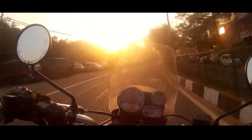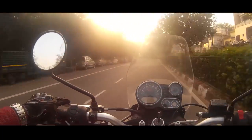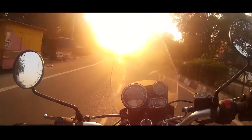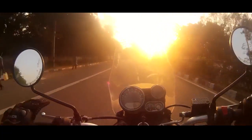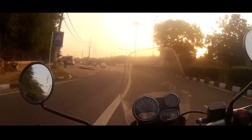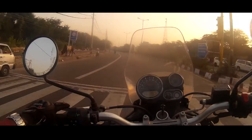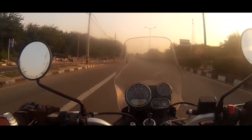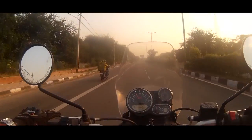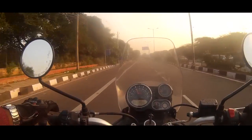So first up, the good points. The seats, they are super comfortable. That is how I can put it bluntly. They are super comfortable. They are wide. They are really good. I mean, you need to sit on the Himalayan to believe how good and comfy the seats are. I've had a pillion with me for a couple of hours as well, and the pillion was happy with the seat too. So that's a very, very good thing.